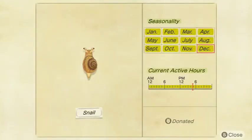Next up is going to be the snail. These bugs grind my gears so much because you can only find them in the rain, on bushes or rocks. They sell for 250 bells in Nook's Cranny, all day, all year, in both hemispheres.